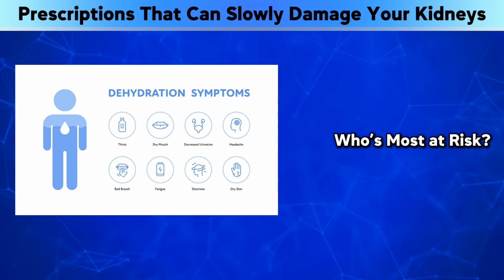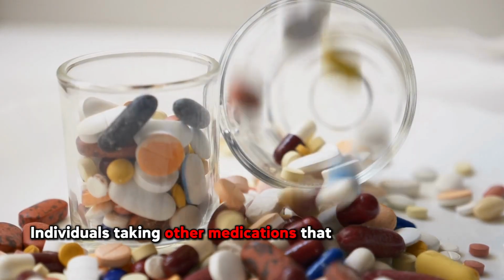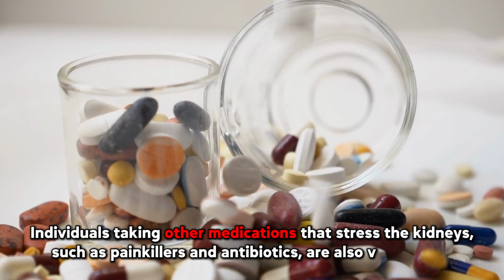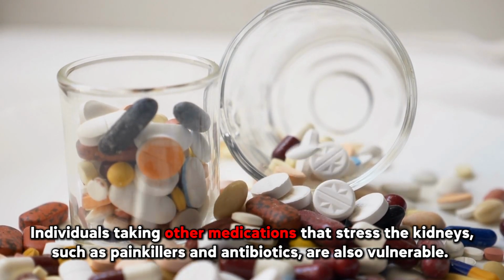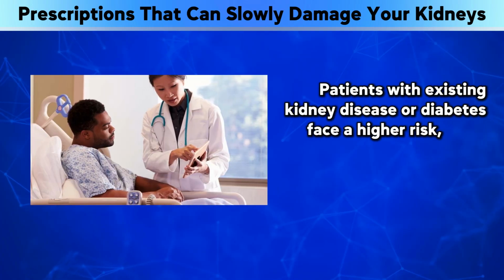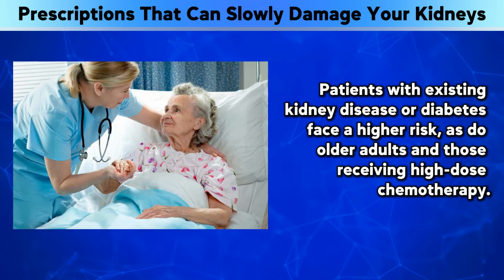Who's most at risk? Patients who are already dehydrated or have a low fluid intake. Individuals taking other medications that stress the kidneys, such as painkillers and antibiotics, are also vulnerable. Patients with existing kidney disease or diabetes face a higher risk, as do older adults and those receiving high-dose chemotherapy.